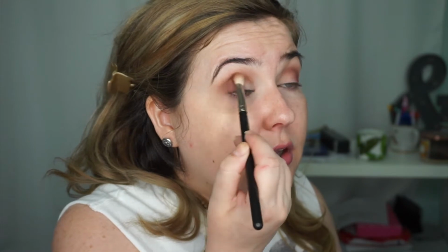I find that with a fluffy brush, you can pack pretty easily if you just kind of use the side of it and press it. And there's some skipping on my lid, but I'm going to put a darker shade over top, so I'm not that worried about it. And then using that same shade, I'm going to go into the very darkest brown and just put a smidge in the outer corner and the kind of outer V. Maybe more than a smidge, because that smidge didn't show up very well. I'm going to go back into that first shade and blend out those edges.